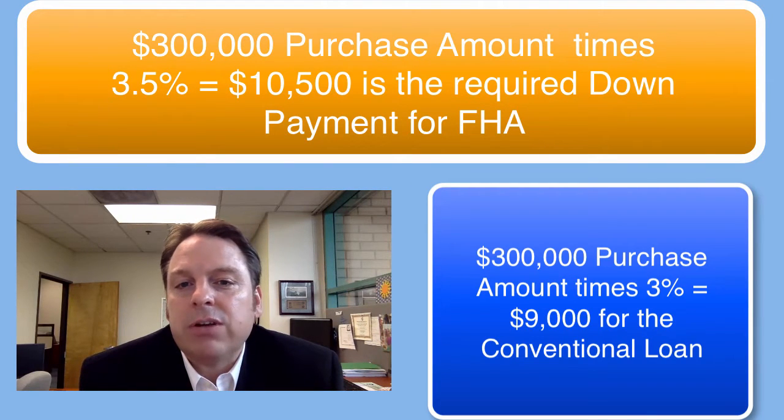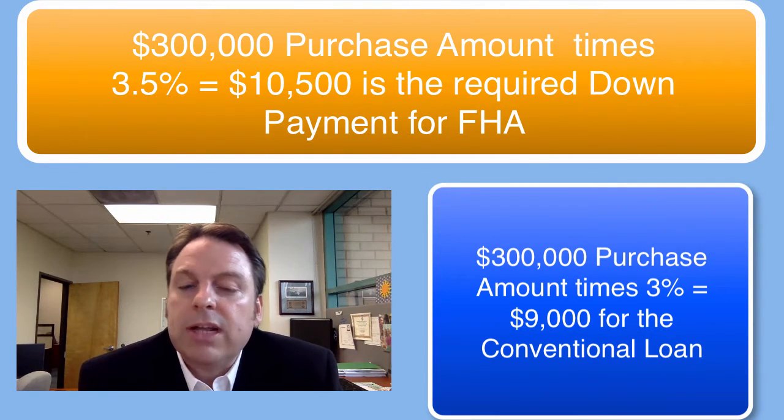That's $10,500 down for the FHA. Conventionally, on $300,000, it's 3%. So take that 3.5% for FHA or 3% conventional, times your purchase amount, and that's your required down payment that you're going to come in with. So that's your first area of concern.